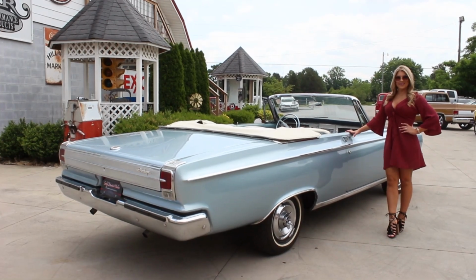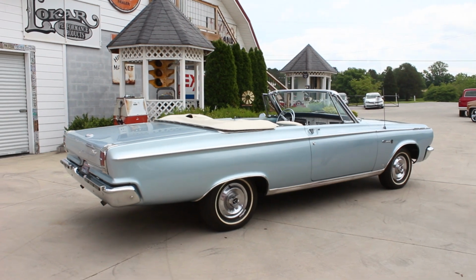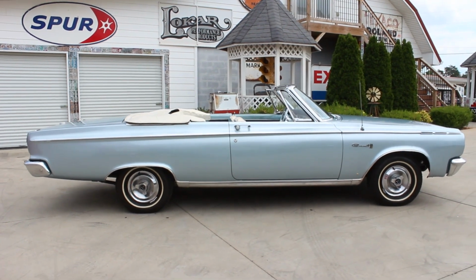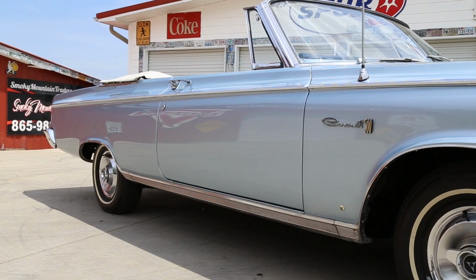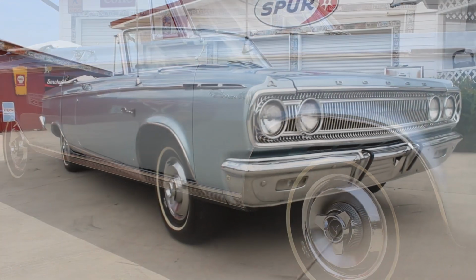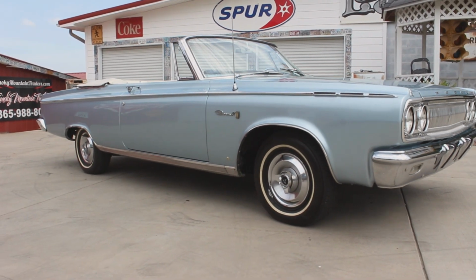As we make our way around the passenger side, I'm going to take a step back so you can get a better appreciation for this Dodge Coronet. The body on the '65 is one of the most impressive I've seen, as all of the body panels line up beautifully. All of the moldings from the rockers to the side trim have a stunning shine. This factory look is pulled together by the factory style wheels with the correct spinner hubcaps and a set of white line tires. This medium blue paint has a stunning appearance and is also the factory option for this Dodge.